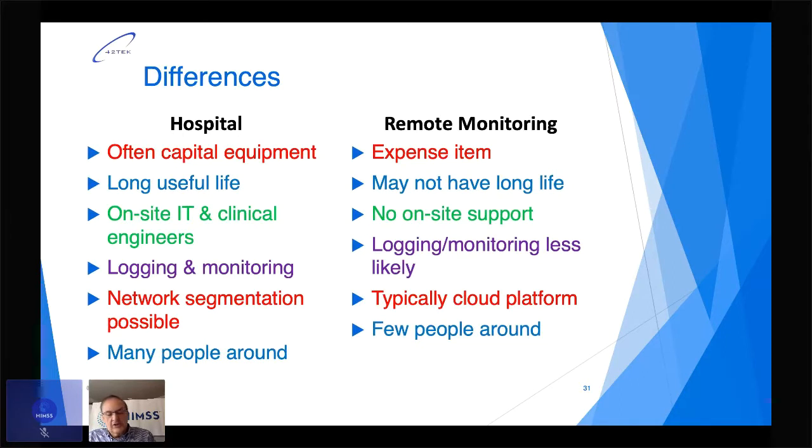But there's differences too. Hospital equipment tends to be much more expensive, bigger, used for a longer period of time in the environment, whereas remote monitoring devices are probably in most cases less than $100 and only sometimes more than $100. You have on-site support in a hospital. At home or in a nursing facility, you're not as likely to have that kind of IT support. Hospital networks are set up with logging and monitoring. You're less likely to have that with a remote monitoring device. And the way networks are set up are different. And in a hospital, you have a lot of people around to help, but maybe at home, not so much.